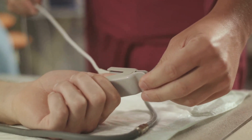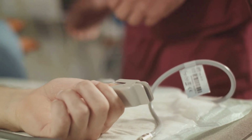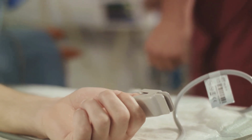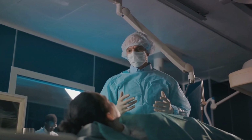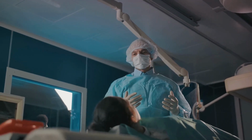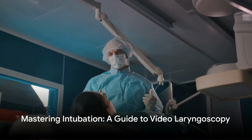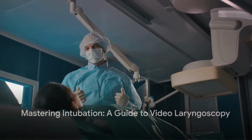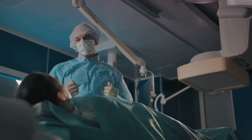In conclusion, the process of intubating with a video laryngoscope involves several key steps: patient preparation and positioning, blade insertion, visualization of the airway, tube insertion, and confirmation of correct placement. Each step is vital and requires careful attention to detail and technique. Intubating with a video laryngoscope may seem complex initially, but with practice and understanding, it becomes a straightforward process.